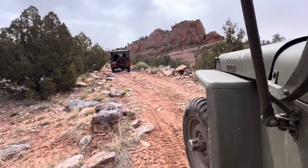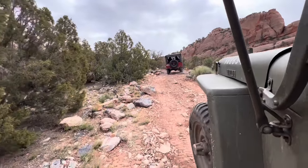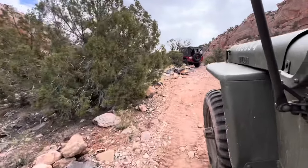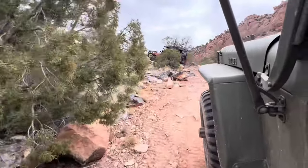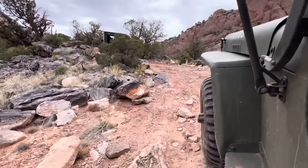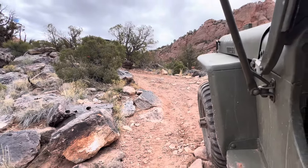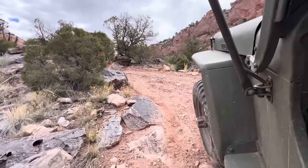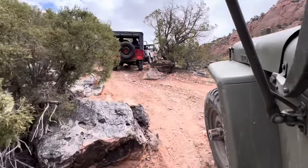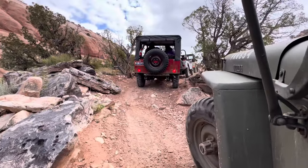Down to low gear, first gear. Going up for a nice little billy goat ride up here. Bring your radios, guys. I don't even know what's going on right now. I'm in the dark. Don't know what's happening.